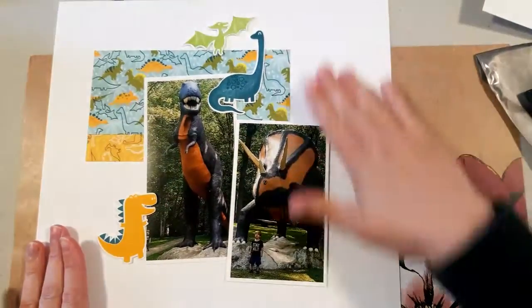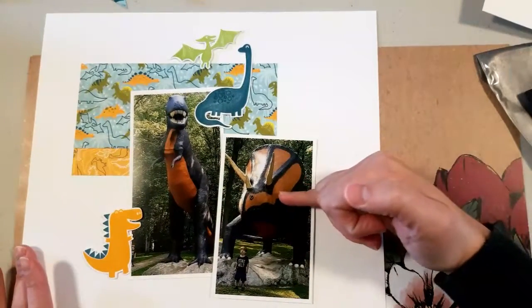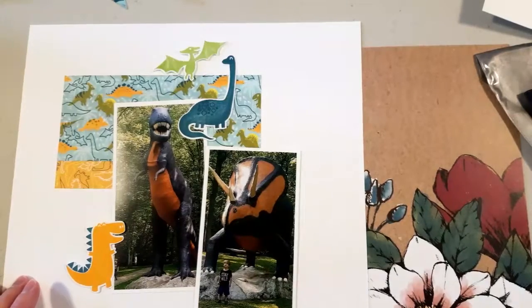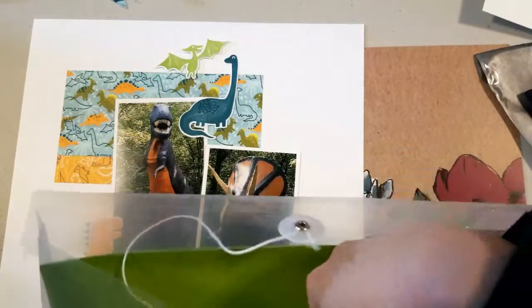So next I have to somehow fit a title on here. The original placement is actually about here, but my photo is bigger, so I think I'm actually going to sit up about here. And the one thing I am going to do is use a separate piece of paper. I think we'll use Granny Apple Green.